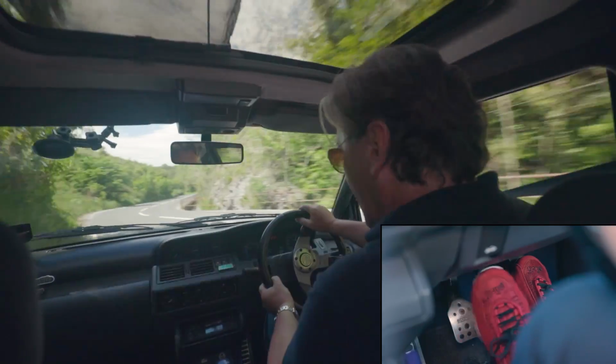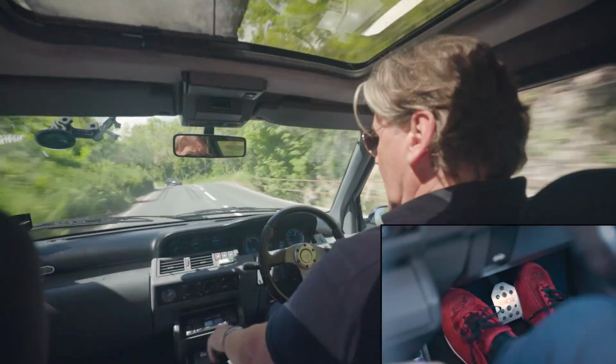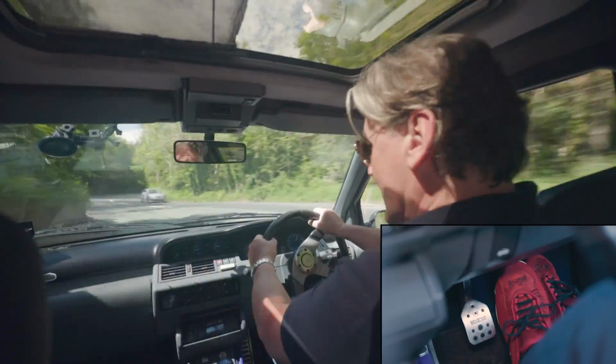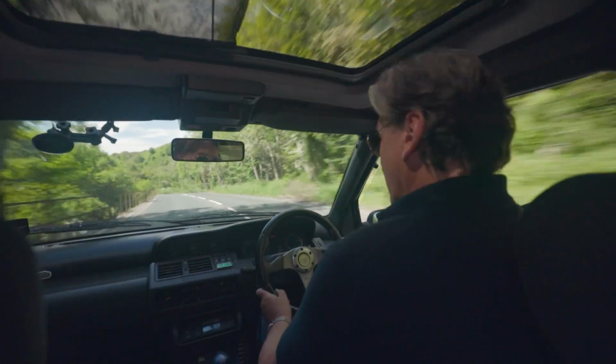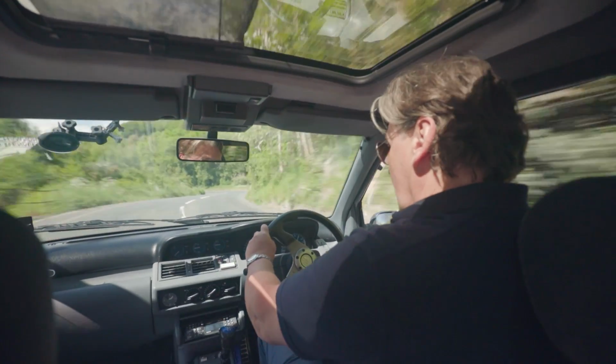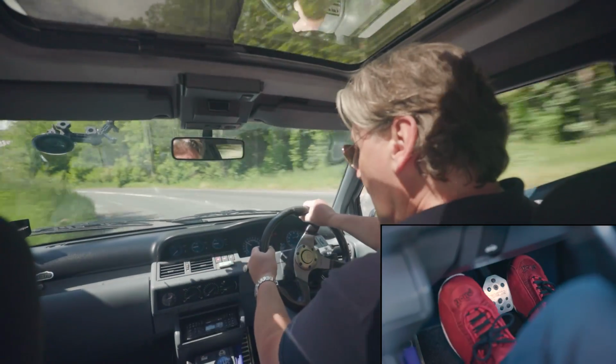Left foot braking into third, double declutch into second, left foot braking again, double declutch, left foot braking.